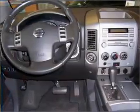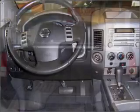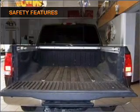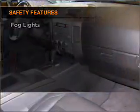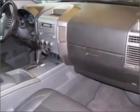Air conditioning, power door locks, power windows, power steering, cruise control, an AM/FM stereo, an adjustable tilt steering wheel. If safety is a high priority, rest assured knowing that these top safety components are included. Front ventilated disc brakes, passenger airbag.